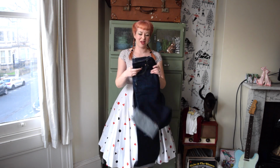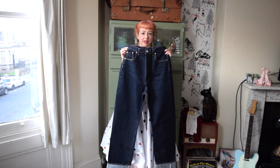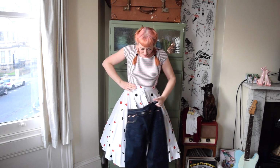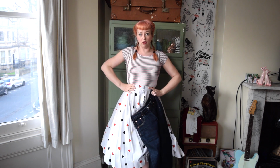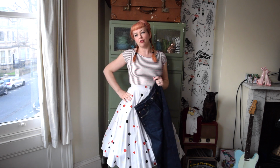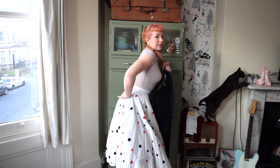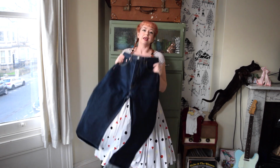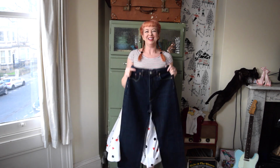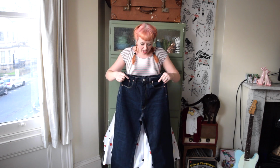So first up, we have high-waisted jeans. When I say high-waisted, I mean that everything in the 50s sat on the waist, as this skirt does. You don't have anything on the hips. All these jeans today are hipster style, down here, you bend over and you've got your bum crack hanging out. It's just not for me. So high-waisted jeans are an absolute must if you're a vintage girl.